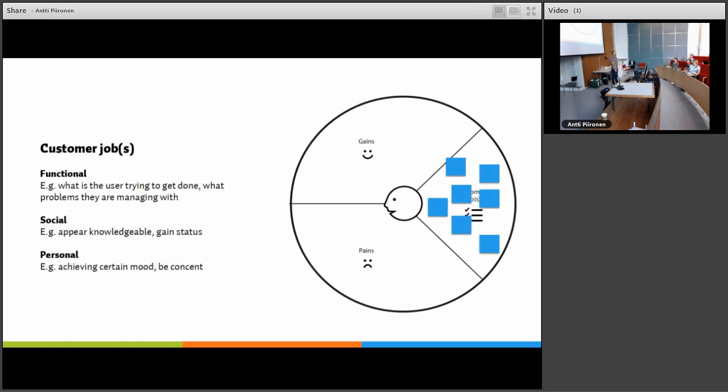So it works a bit like this. You take your customers' jobs, what they have, what they are trying to do. This is a business-based tool. We are going to work with municipalities, with people who don't necessarily pay for the actual service, so we might need to make a few variations, but in my opinion this works just as well when there's no money involved. So one thing is functional jobs. These are straightforward things. What are people trying to get done?